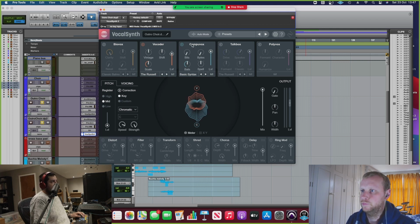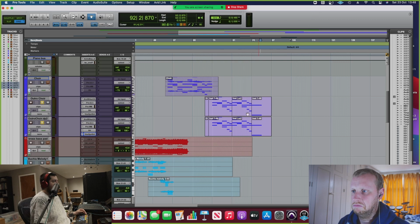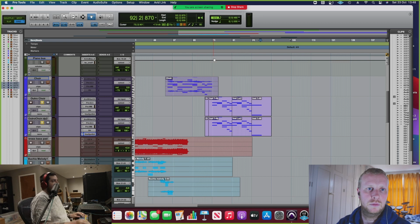You've got one called CompuVox, which is supposed to sound like a computer speaking, which it kind of does. You've got a talk box, ring modulation, loads of effects you can put on it as well. All we used was a vocoder and the CompuVox. But some of the stuff we've done production-wise is approaching it like it is the concept of it, in that sense.